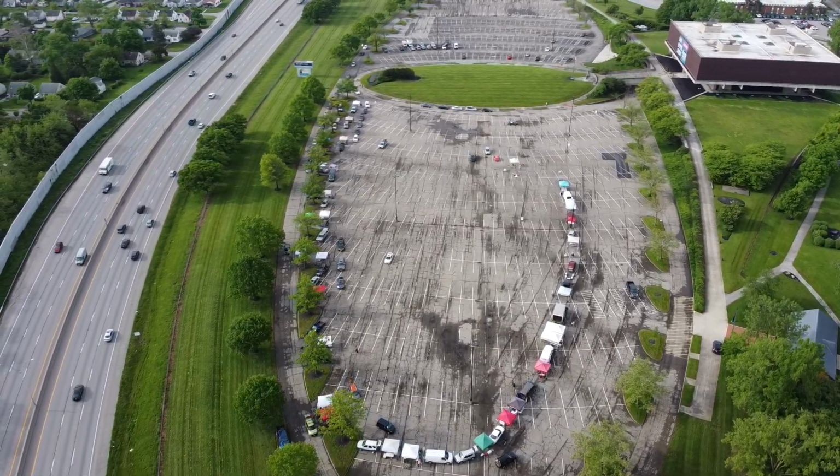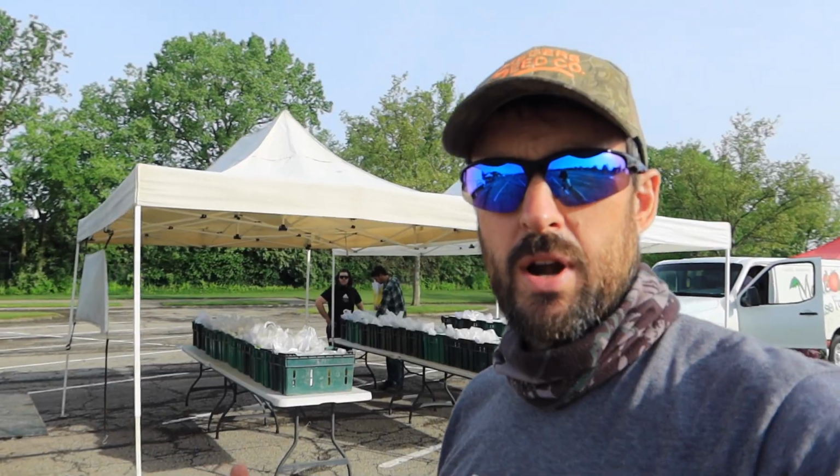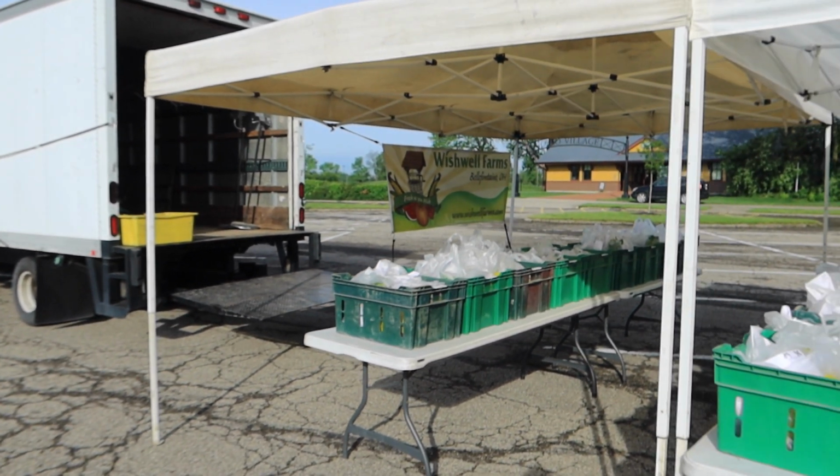All right, we are here at the Clintonville Farmers Market at the Ohio Historical Museum parking lot here in Columbus on I-71. We're just about set up and ready to go. Give you a quick tour of what it looks like here at the farmers market this year.